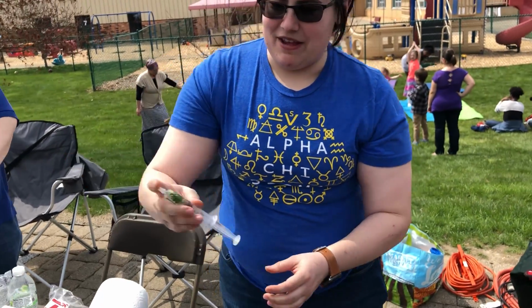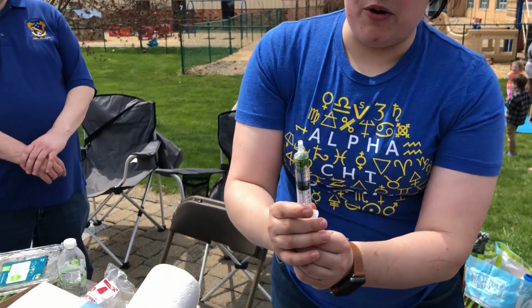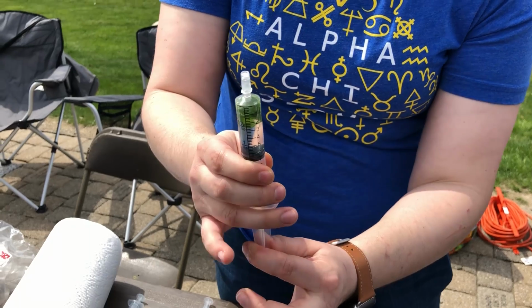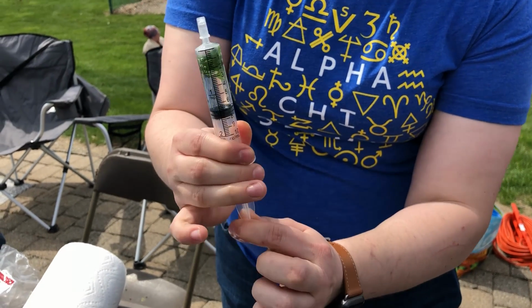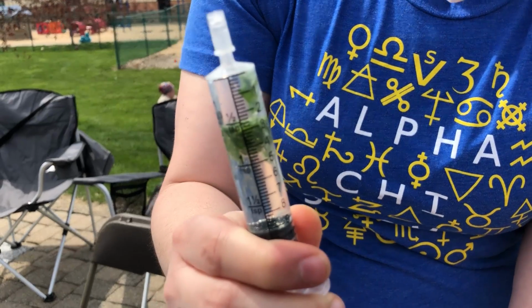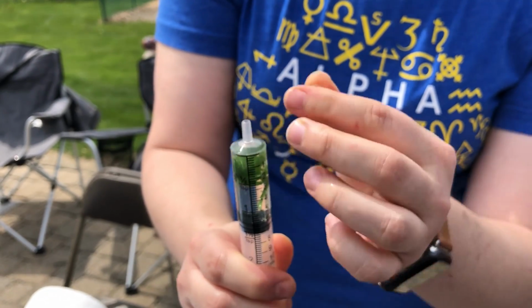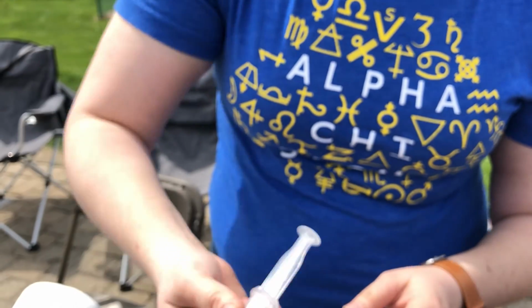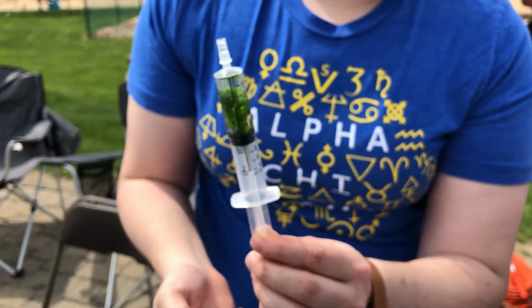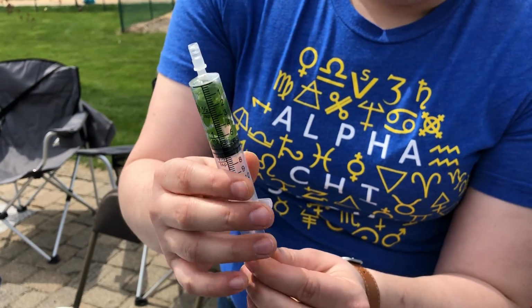So then I'm going to shake this up. Why are we shaking? We're just trying to get everything wet and exposed to the solution. And I'm pulling down on the syringe. You see all those bubbles forming. I'm pulling a vacuum on it. And then I'm going to let the bubbles escape. Shake it up again. So you're getting the air out of the water. Out of the water, out of the leaves. Interesting. I'm going to do it one more time.